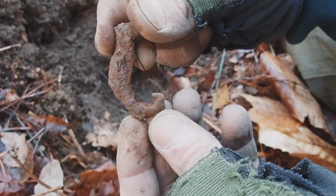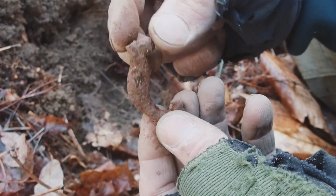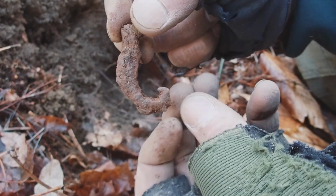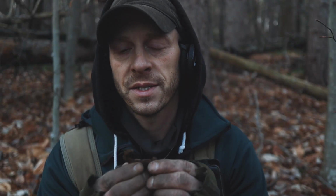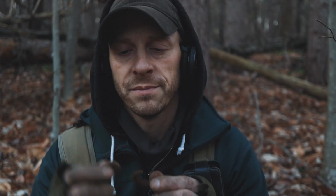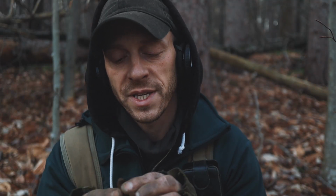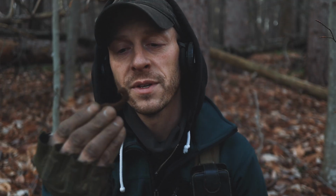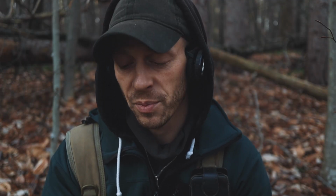I found quite a few of these today as well. And this is obviously a nail that has been totally bent over. From what I understand, this would have been used in a door, right? The head of the nail towards the outside, and then they would have curled over the inside of the nail so that it couldn't be drawn out. If somebody wanted to enter your home, they couldn't just pull the nails out and take the door apart.